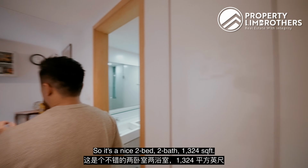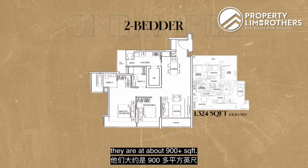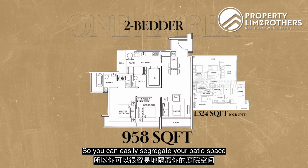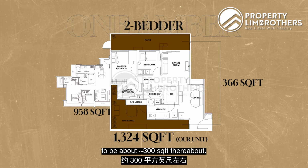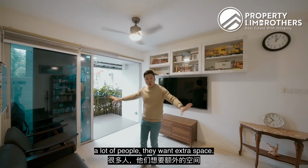So it's a nice 2-bed, 2-bath, 1,324 square feet. Right upstairs, the 2-bedder's neighbor, they're at about 900 plus square feet. So you can easily segregate your patio space to be about 300 odd square feet thereabout. In recent years, after COVID, a lot of people want extra space.